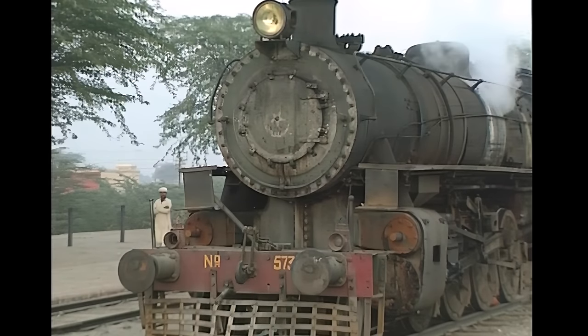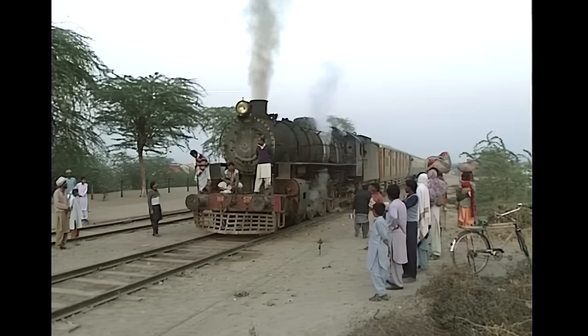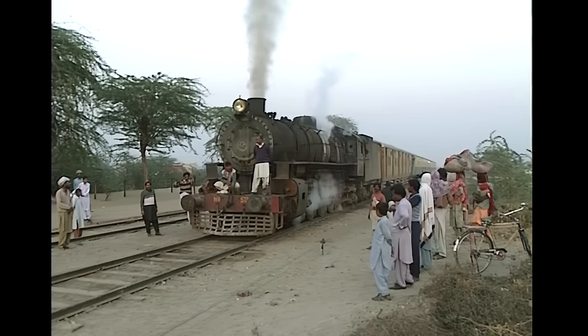Like all Pakistan's locos, the CWDs were adapted to burn oil after India's coal mines were placed out of reach by partition in 1947.